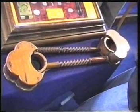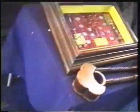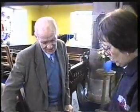But these tokens weren't handed out willy-nilly like we do communion cards today. Before the member got their token, they were questioned on Bible knowledge and church history, and if they couldn't answer the question satisfactorily, they didn't get their token. So there was no communion for them that Sunday.